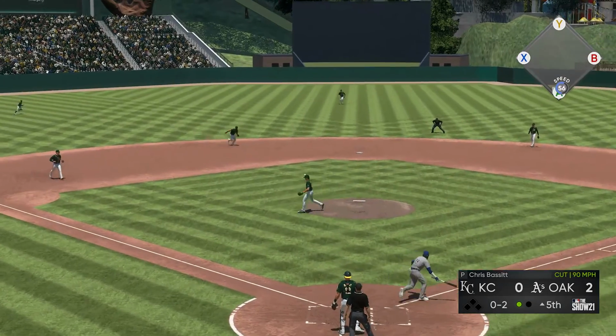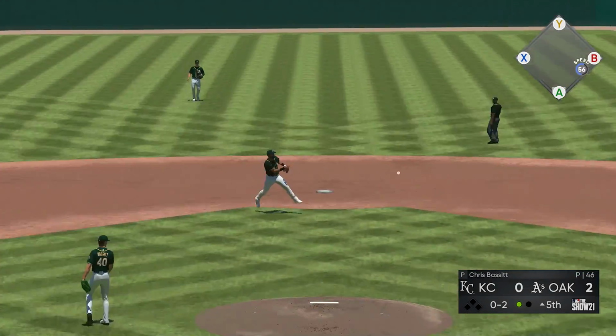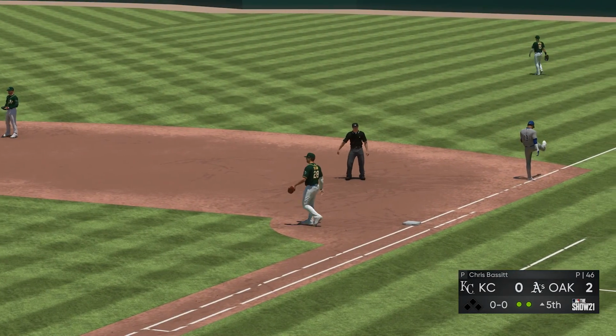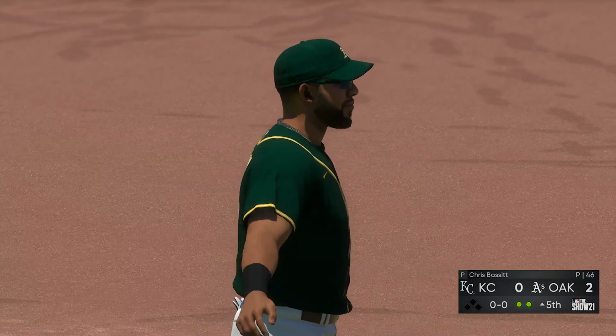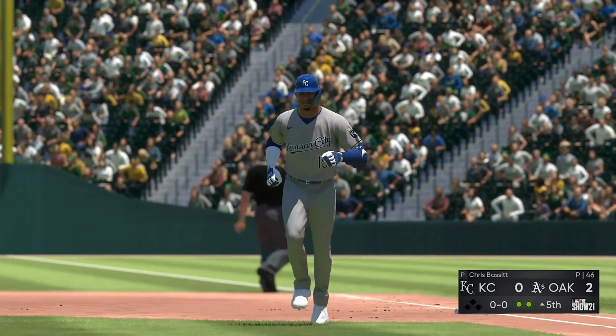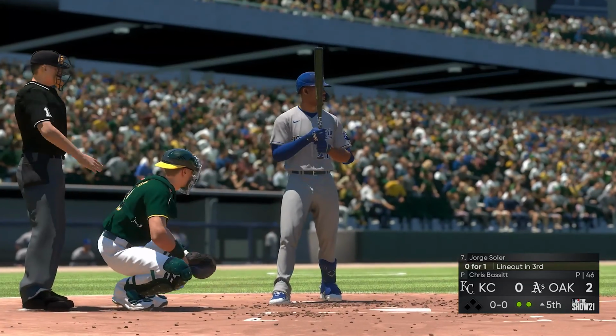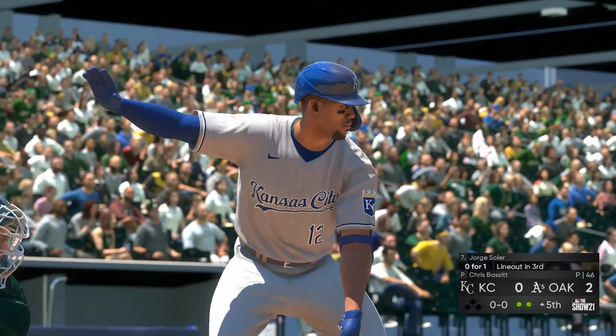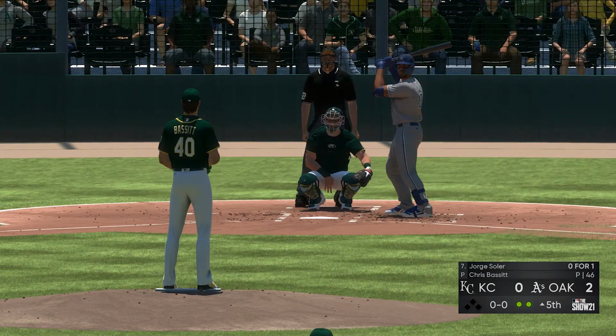Weak grounder back to the mound. He's got it. And there are 2 away now. Now batting, designated hitter, Jorge Soler. So 2 are gone now in the Royal 5th, and that'll bring up Jorge Soler to hit next.